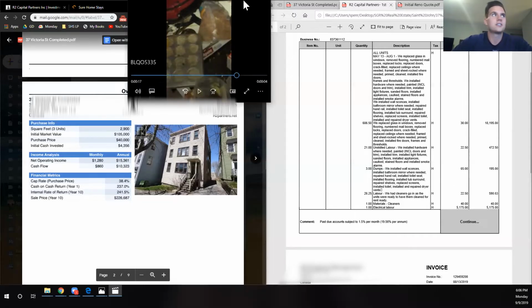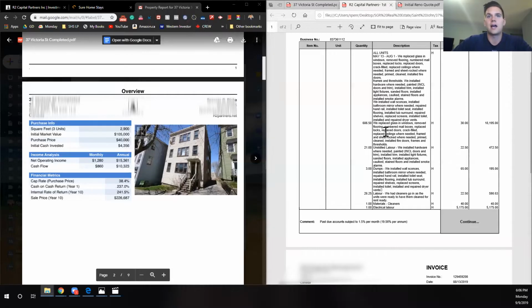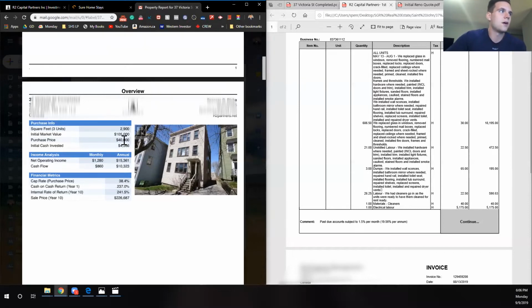And I paid cash. So these are one of those properties that you could pretty easily pay cash for. You can get a Visa with a $40,000 limit, and you could put this property on it. You can get a line of credit at 8%. You could buy this property for $40,000. You can go get money from your brother, sister, friend, relative, whoever. This is an easy one to do. So I paid $40,000 for the property.